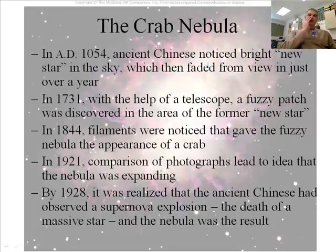All right, now just real quickly, you don't need to copy this, but I think it's intriguing how gamma ray bursts kind of led to us understanding something called the Crab Nebula. In 1054, ancient Chinese noticed a bright new star in the sky, which faded from view in just over a year. Then in 1731, with the help of the telescope, a fuzzy patch was discovered in the area of the former new star. So you had the star that appeared, and then it went away.